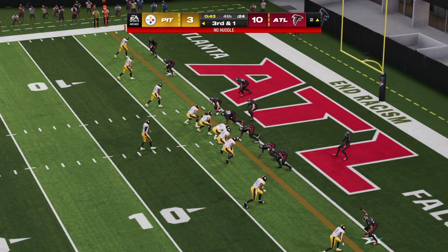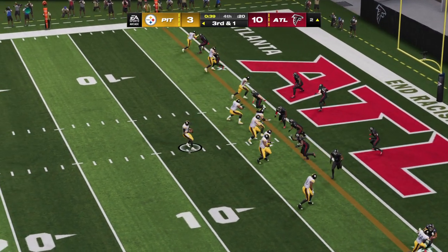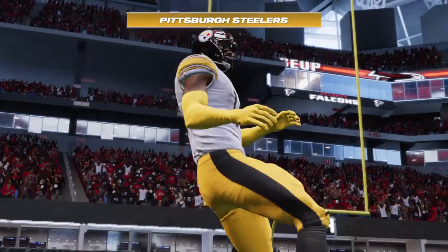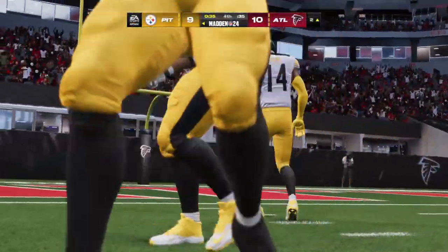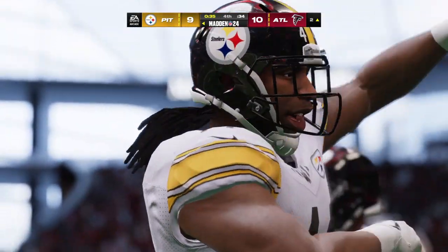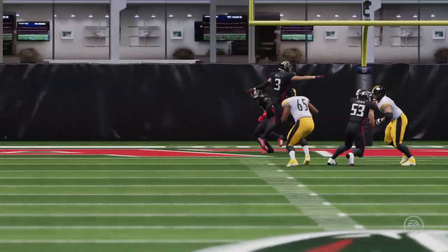The towels are waving. Steeler fans on their feet. It's 3rd down. Throwing here, Rudolph. And it's caught. It's a touchdown. So they rally here in the final minute, and they're an extra point away from tying this game. And while it appears the heavy lifting was accomplished by scoring the touchdown, they're still down 1. That extra point is not a gimme.